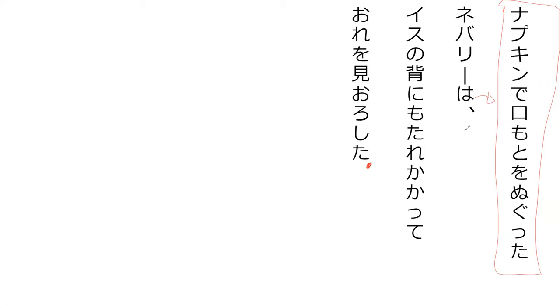There's the thought: nugutta is a short form to modify the following subject. Okay, I missed that. And then isu no se ni motare kakatte, leaning on the back of the chair, ore o mioroshita. And if mioroshita had a kanji, it would look like that. He looked down at me. Yep, because remember, ore is on the floor. He was lying on the floor, yuka ni tatawateru.